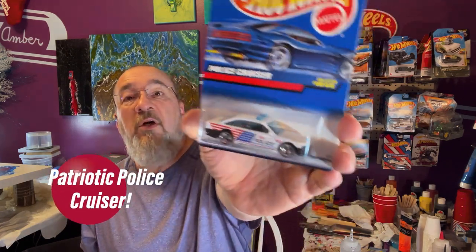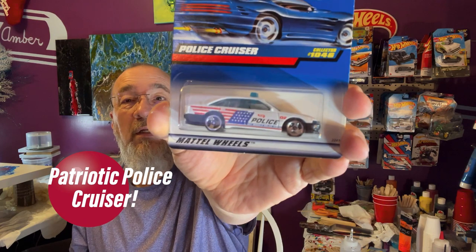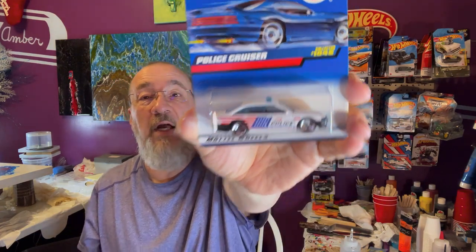Hey everybody, welcome to tonight's pour. Now tonight's pour is going to be a car themed one. It's going to be a police car themed one, and it's going to be a flag themed one. So we have this police car. Just says police cruiser, and it's got the flag on the side.